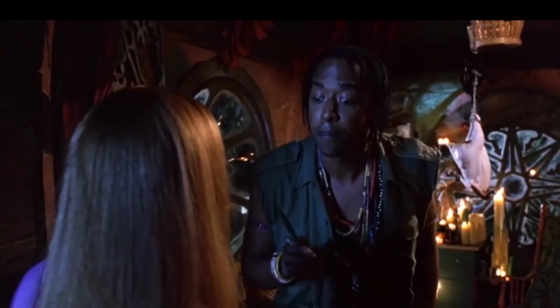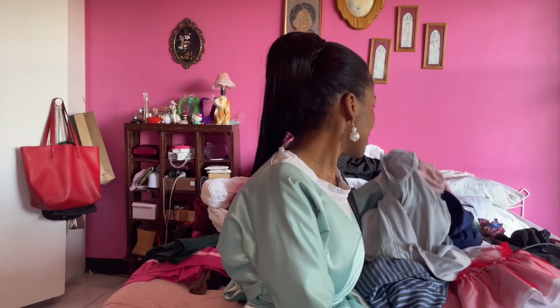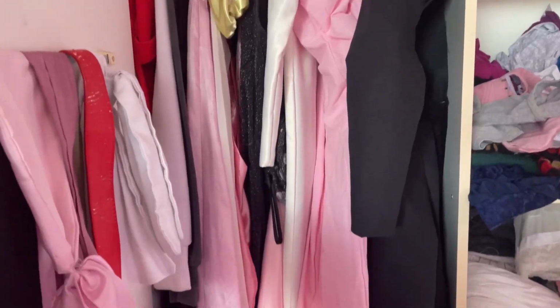Well, here's a clue. Purple is a fall color. It's the middle of May. Pardon? So this is my sleeping arrangement. It's absolutely disgusting. Don't tell my mom. But I'm in the middle of doing a really big wardrobe audit.